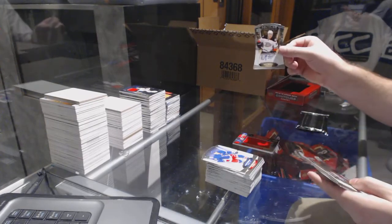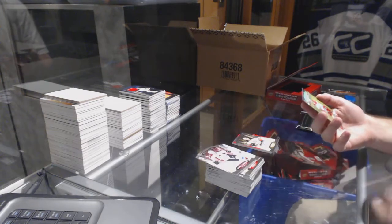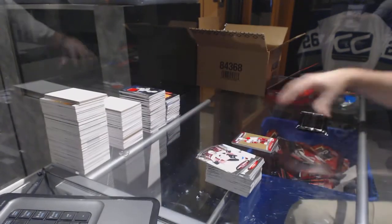We've got for the Anaheim Ducks, rookie auto of $4.99, Nick Ritchie. And a rookie resume proof, number /50 of Brock McGinn for the Carolina Hurricanes.